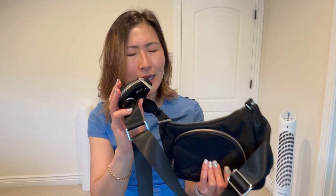Love it so much. All right, so last bag that is part of the Lululemon collection is going to be this one. This one is the, oh man, I'm sorry, I don't remember the name, but it's the one with the Nano pouch.